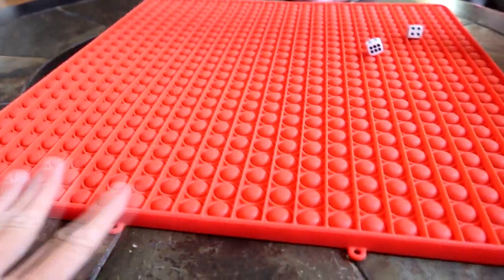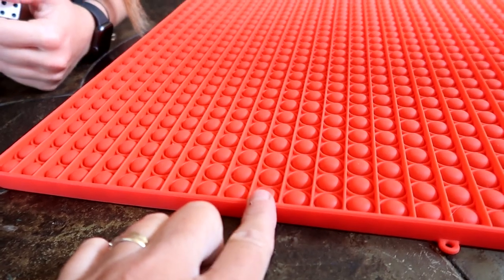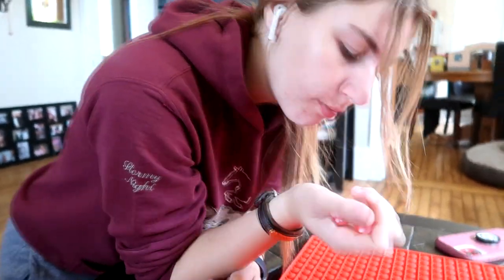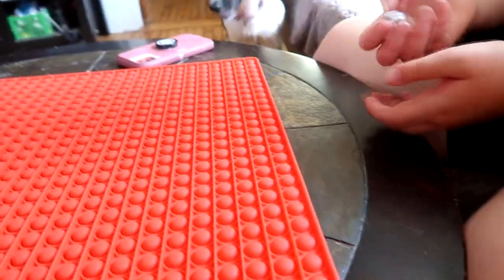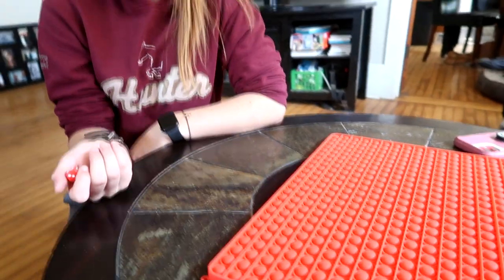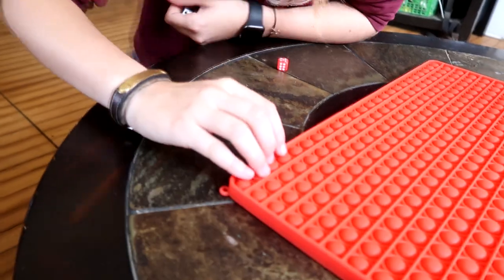This has 24 rows of poppers, and so you have to get to the end. So each person has 12 rows, and you have to be the first one to pop all your things. Okay, so roll your dice, and I'll show you what to do. Do it on the floor. You only need 1 dice. All right, so roll your dice. Okay, so you got 6, so you pop 6 of your things. Five. Pop 5. Start at one end and pop 5. All right, now you go.